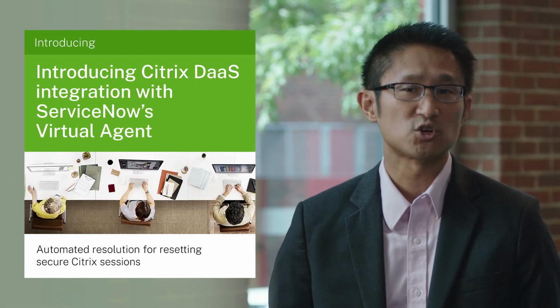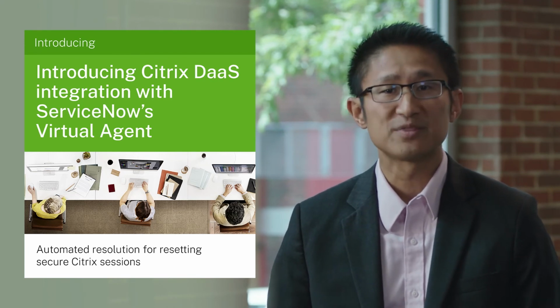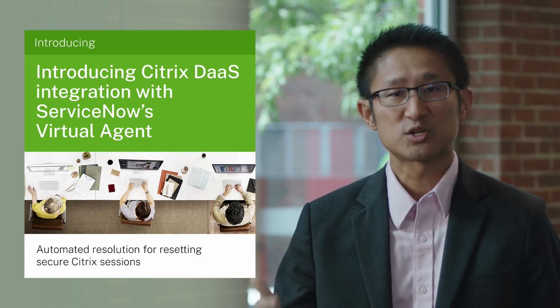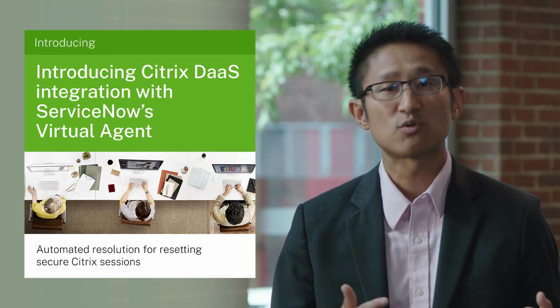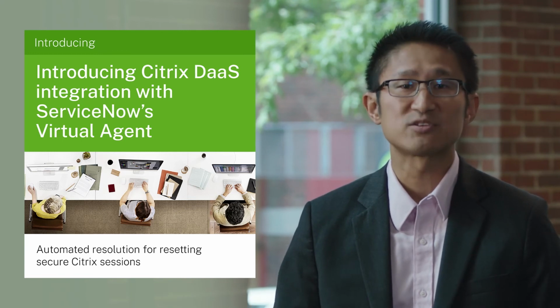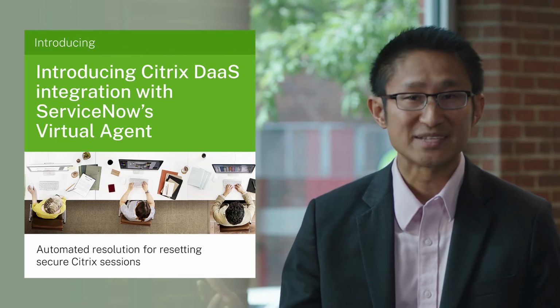To help accelerate the process and reduce the burden on IT, we're pleased to announce Citrix DaaS integration with ServiceNow's virtual agent. A lot of IT teams use virtual agents to supplement their teams and automate high-volume, repetitive tasks. By integrating ServiceNow Virtual Agent, we're enabling customers to automate resolution of common virtual session resets, removing the need to rely on manual IT support and intervention. Users can launch Virtual Agent and request an automated resolution to reset their secure Citrix session without needing to log a support ticket and then wait for IT to respond.